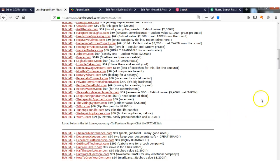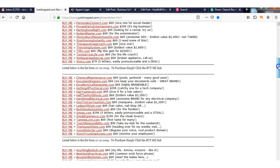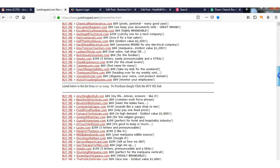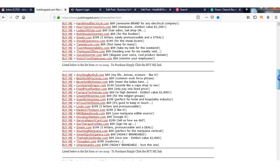Let's go back to here. See, that one there would be Tifio.com. That's quite a good one. Wuru.com. But let's have a scan through these and see what sort of, you want something between 5 and 7 letters once again. You can see that a lot of the short lettered ones have actually gone.